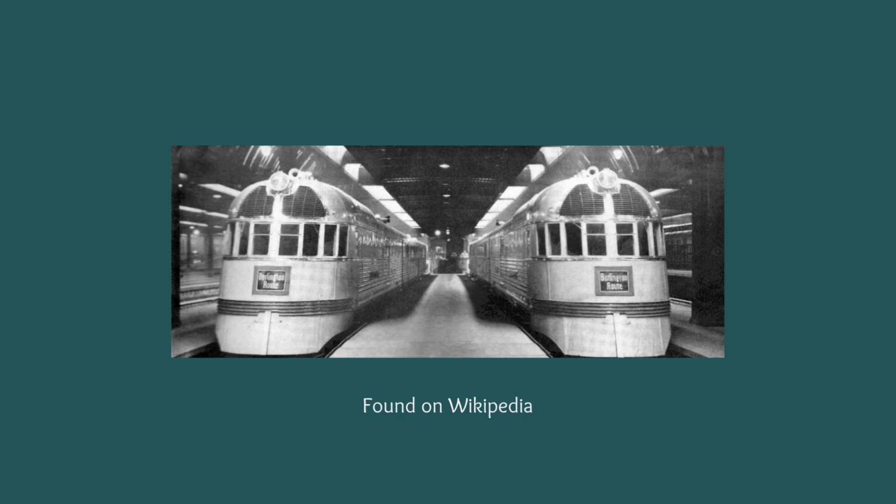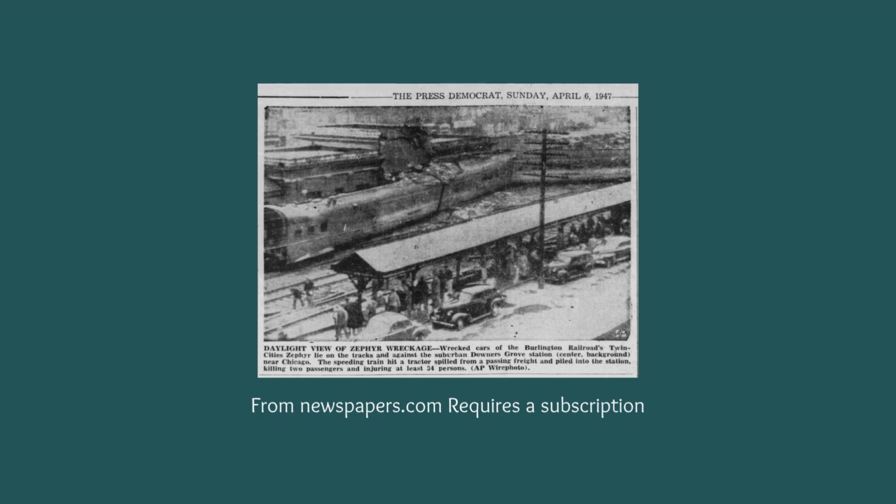In 1947, a tragedy occurred in Downers Grove, Illinois, when a tractor fell from a freight train onto a parallel track and into the path of the train of the goddesses, which was traveling around 75 miles per hour.